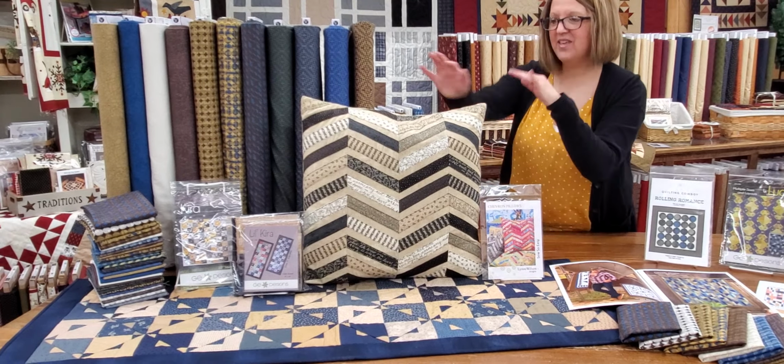So once again, there's just a lot of great geometric prints in this line that we think would be great if you're maybe looking for some graduation quilts. I think this would look great for anybody that lives on a ranch or has more of a country look to decor, all the way to designs that are more contemporary as well. So we hope you'll love this line too.